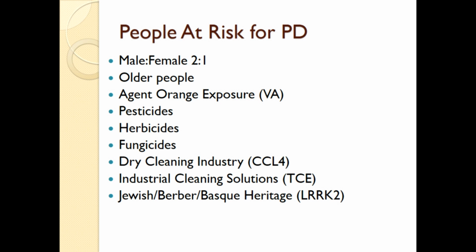Pesticides, herbicides, fungicides. So we know that people who live around farming communities tend to get it more. Also people in the dry cleaning industry, and then sometimes people with Jewish heritage or Basque heritage. There's a certain gene that can be associated with it.